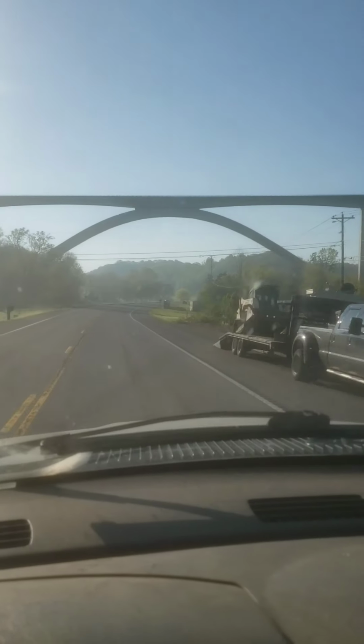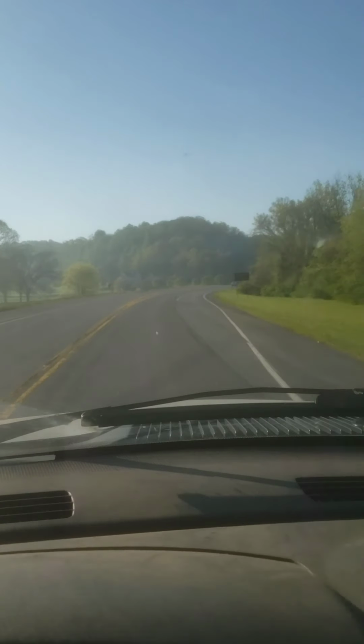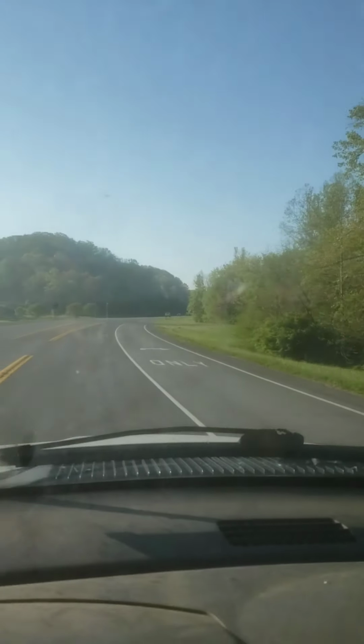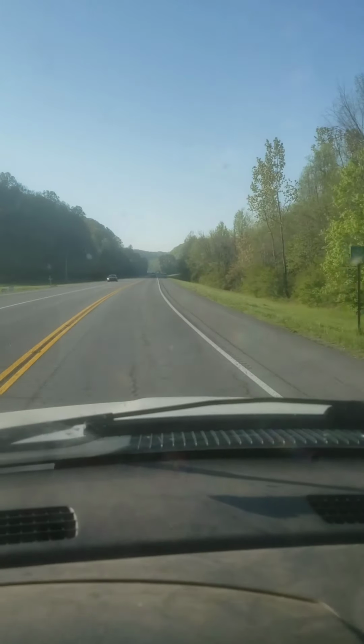Yeah, it's a big old bridge. It's the Natchez Trace Parkway. The timber we're going to be sawing up joins, the land joins it. Getting ready to go do some sawmilling.